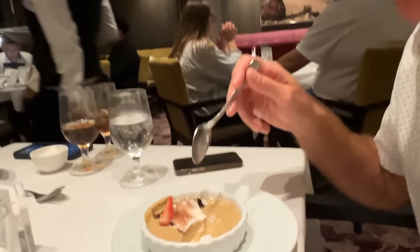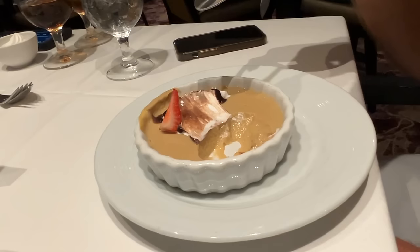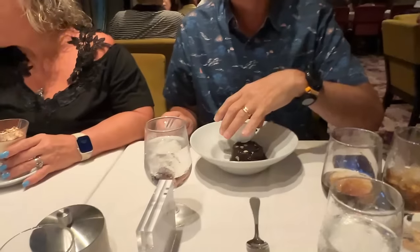What do you think? Looks like mousse. Is it mousse? It's not. It's a little runnier than I expected. I mean, it doesn't look like it. It doesn't have any strong flavor. Not even coffee? Not like super strong. Interesting. Underwhelmed. Okay. Let me try it.